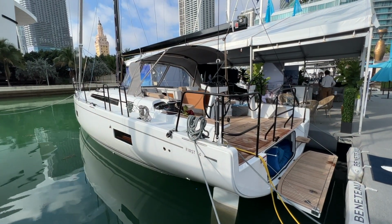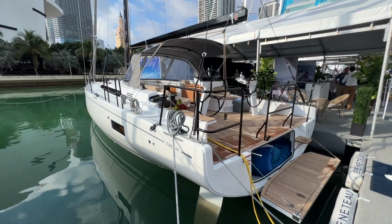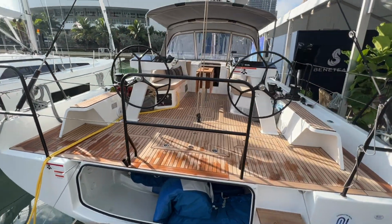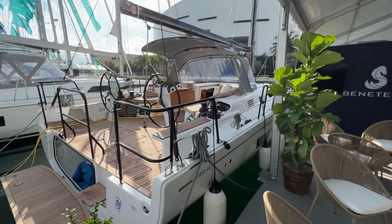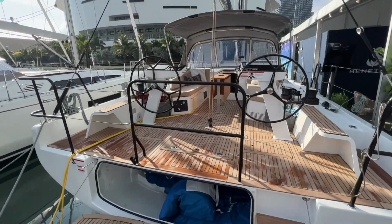The new First 44 is a very beautiful boat. It has very similar lines to the First Yacht 53, so we're going to see a lot of similar design features on this 44 as the First Yacht 53. As we walk around, this is the standard configuration.